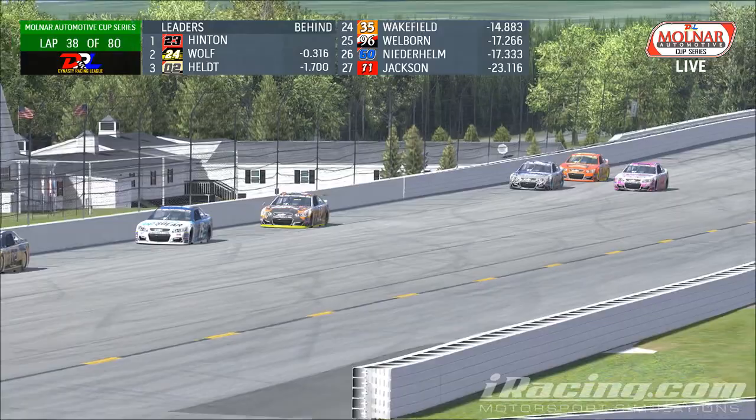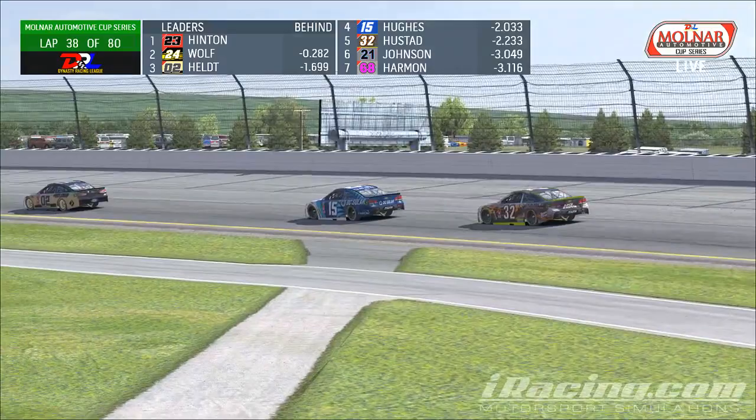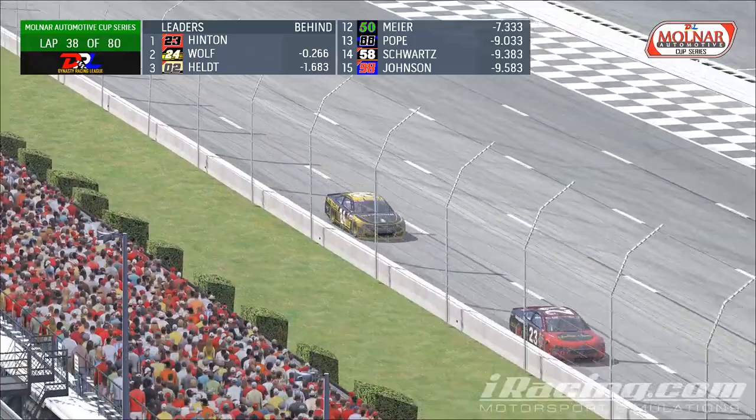Husted's back to fifth after easily sticking with Hinton earlier in that previous run. He's lost some positions. He restarted in first on this one, and he sits fifth behind the 15 of Hughes. Helt's in front of him, sitting third, and you've got Eric Wolf and Hinton up here, kind of in a league of their own.